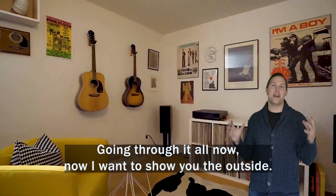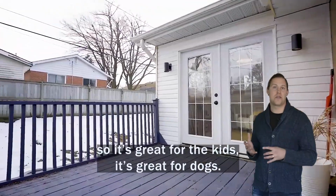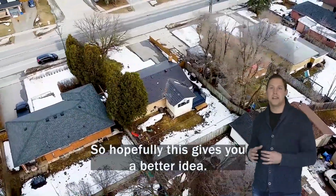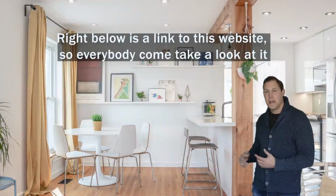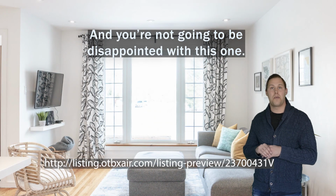Now I want to show you the outside. Not a huge yard, but it is perfect. It is fully fenced, so it's great for the kids. It's great for dogs. The deck for entertaining is phenomenal. You got to see this place. So hopefully this gives you a better idea of what this place looks like. Right below is a link to this website, so everybody come and take a look at it, and you're not going to be disappointed with this one.